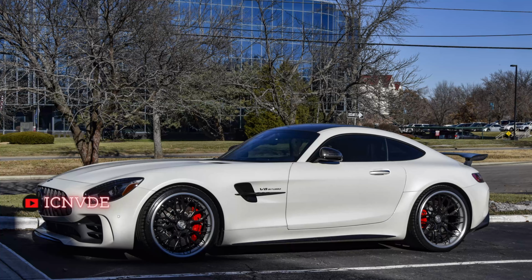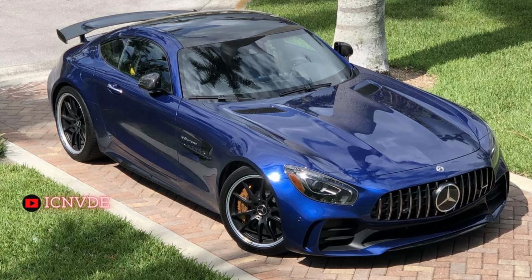I feel like there was nothing really wrong with the old version of the AMG GT, but it's been running for quite some time, so I do understand the fact that it was kind of getting dated. So you had to change up the look. You had to take it to the next level. And when I say take it to the next level, sometimes that actually means you may have to cut back the performance to stay within regulations of where the market is going.